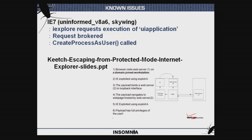There's another semi-convoluted method which works in particular circumstances where you compromise IE and then your exploit sets up a web server on the localhost and then you tell IE to connect back to the web server, so you're compromising it again using the same exploit.